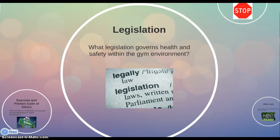Legislation is another key aspect of health and safety within exercise sessions and exercise programs, as it helps to outline concrete guidelines that must be adhered to so as to keep all participants safe. I'm going to look at some of the most commonly regarded legislation, which is the Health and Safety at Work Act of 1974, RIDDOR, which is the Reporting of Injuries, Diseases and Dangerous Occurrences Regulations of 2013, and also the Control of Substances Hazardous to Health Regulations, otherwise known as COSHH.